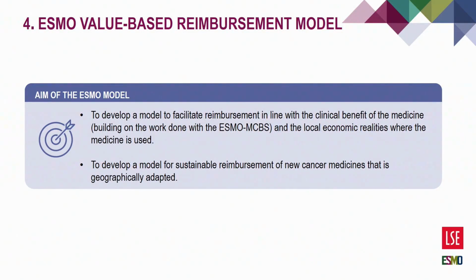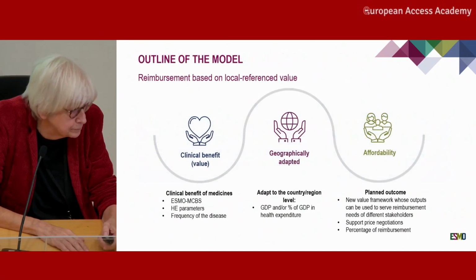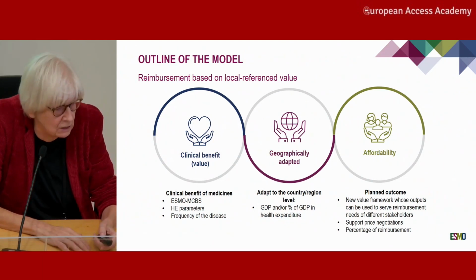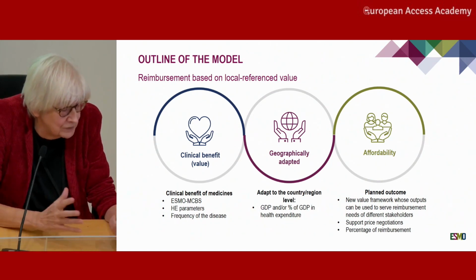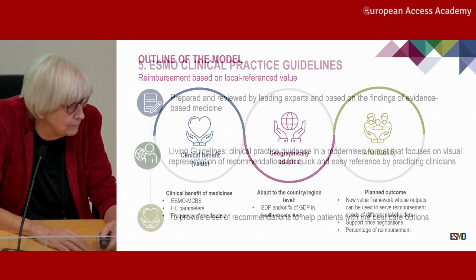Then the ESMO value-based reimbursement model, that's work in progress. We aim to develop a model to facilitate reimbursement in line with the clinical benefit and local economic realities. This development is done together with the London School of Economics. So clinical benefit of the medicine, adapted to the country and region level, and here you also see our planned outcome. This is a very challenging task, but we are in the middle of this process and hope that, especially globally, there will be impact from this framework.